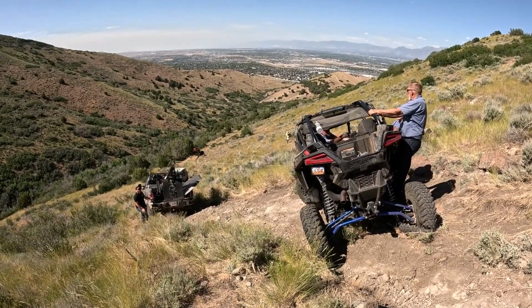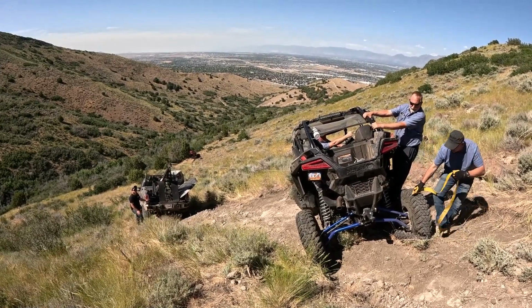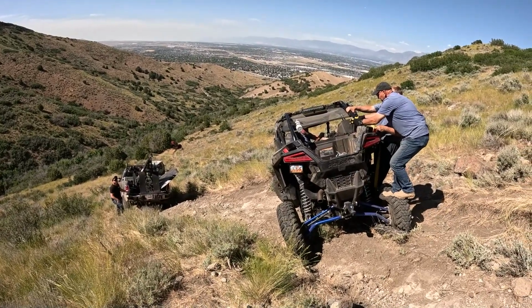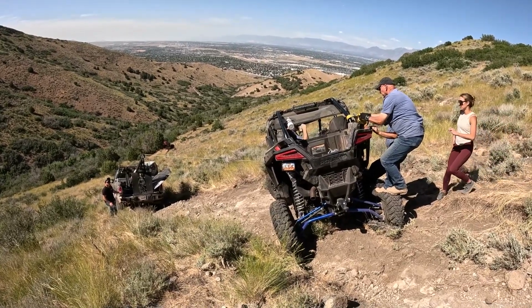That's probably all it needs though. I just want a little bit of pressure straight that way. Don't stand on it. Just grab it with your hand. Don't stand on it. Got it. And don't hold it either. If it starts moving, just jump out of the way.